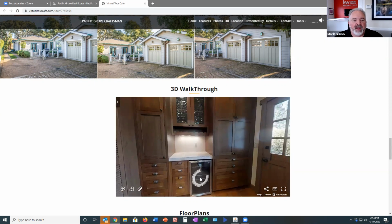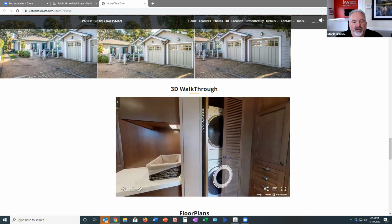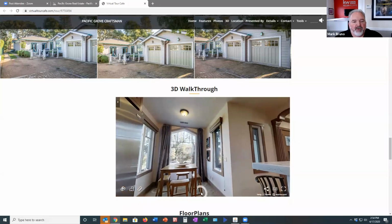This is a butler's pantry with a wine cooler. You've got the washer and dryer in the cabinet here, so it doubles as your laundry room. And then there's a breakfast nook over this way as well.